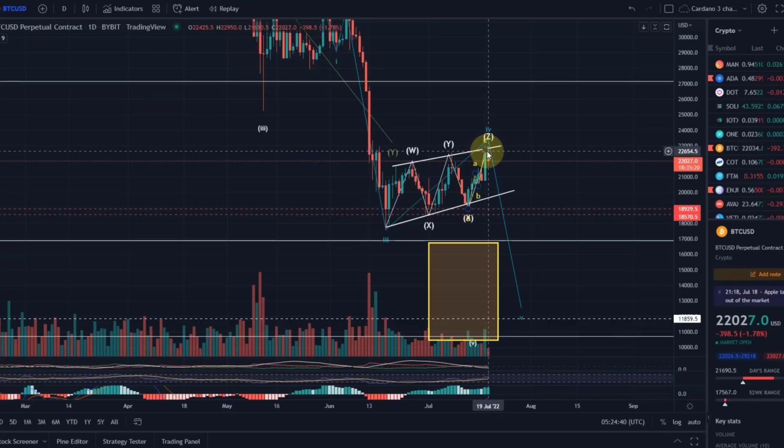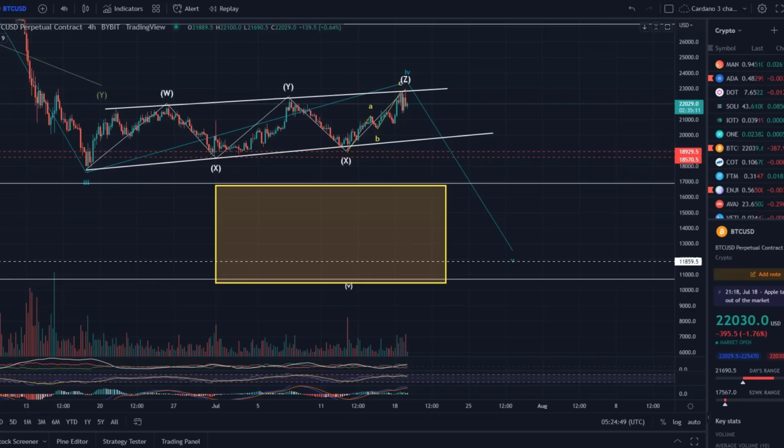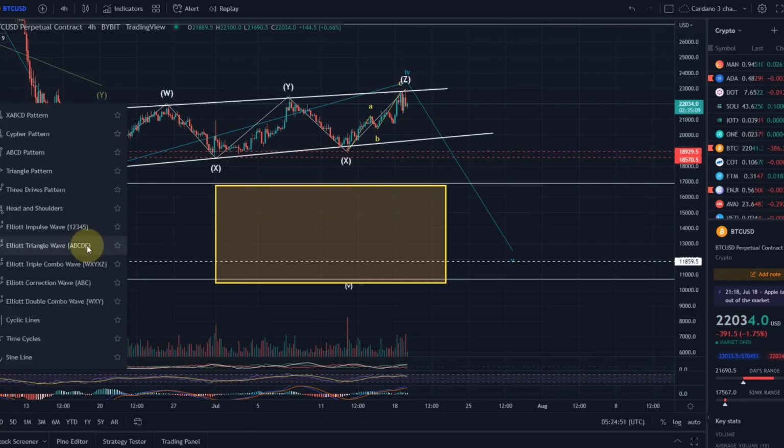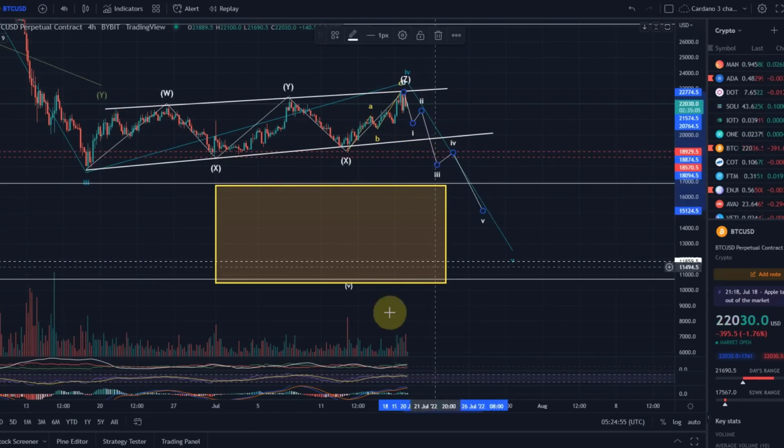Now we have another chance to sell off impulsively to get confirmation that we really are in this impulse down, which would be a 5-wave move to the downside. Let me just show you that. That would be a 5-wave move down: 1, 2, 3, 4, 5.